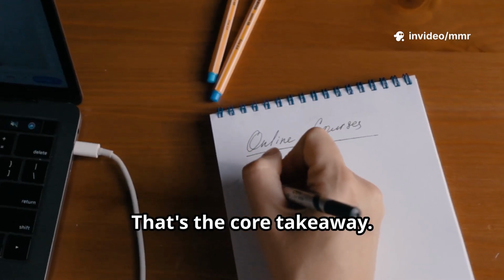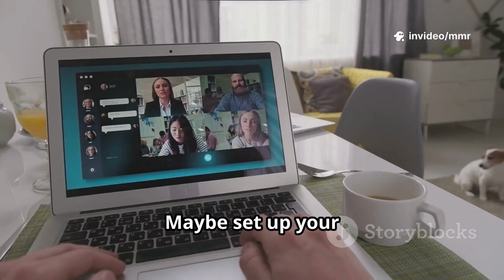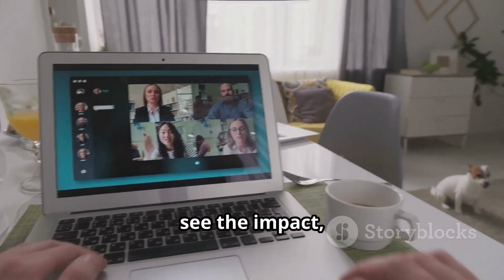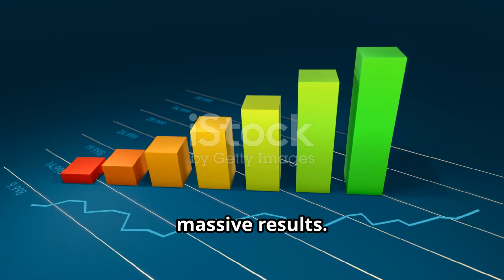That's the core takeaway. Pick just one workflow this week, just one. Maybe set up your first automation or try an AI meeting scribe. Integrate it, see the impact, then build from there. Small changes compound into massive results.